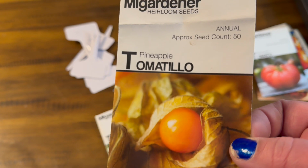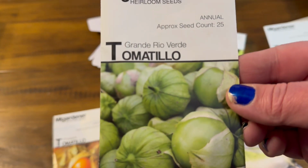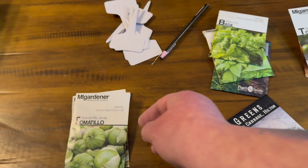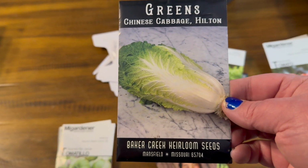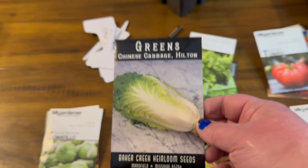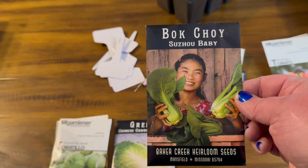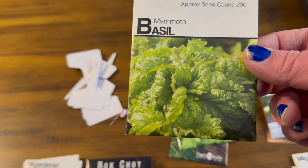Now, I've never had any luck with ground cherries, but I'm going to go ahead and give them a shot again this year. I tried 3 times last year and couldn't get them to come up. But, maybe this will be the year for that. I'm also going to be doing tomatillos again. My tomatillos did really well last year. Of course, I'm going to be doing Napa cabbage. I really enjoy making my own kimchi, so Napa cabbage is a must. And we like bok choy, so I'm going to plant a bunch of bok choy this year.